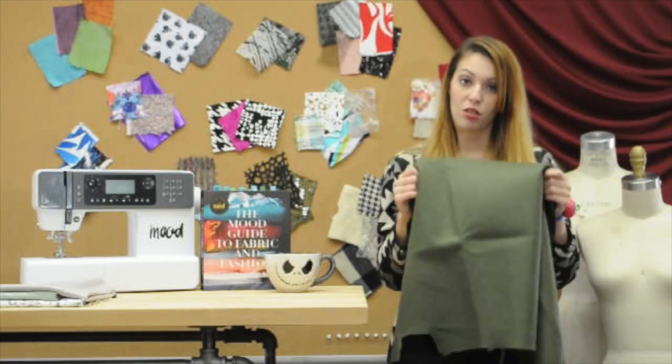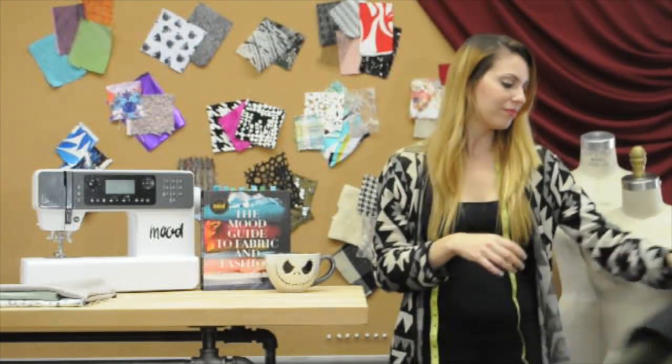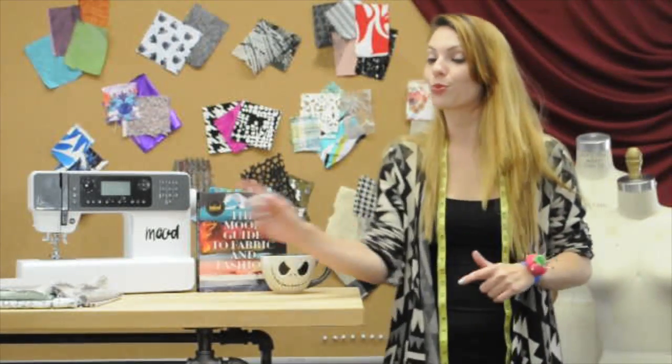Aside from that, crafting would be great with this. You can make really crafty vests, or you could just use it for Halloween costumes, costuming in general. That's the kind of thing you're going to use for this. So this next one is really cool.